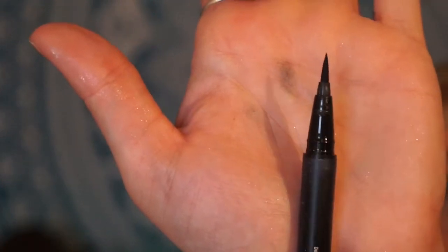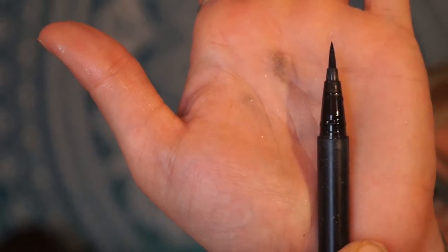Okay, cool. Now I'm gonna work on the top liner, and for the top liner, I'm gonna be using Kat Von D ink liner in Trooper. Definitely one of my favorite liquid liners. Look at that fine tip. Yes, accuracy.